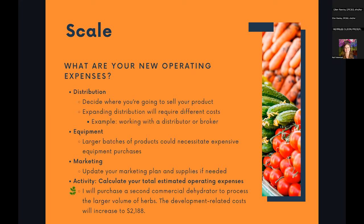So for the herb product, I've decided that I need to purchase an additional commercial dehydrator to process the 500 unit volume of herbs. And that will increase my development related costs to just over $2,000.